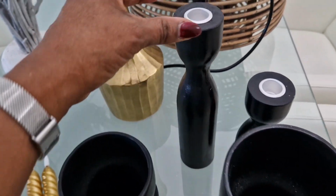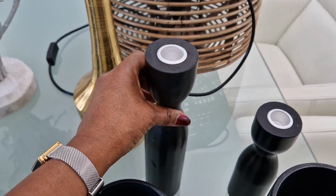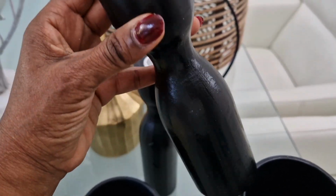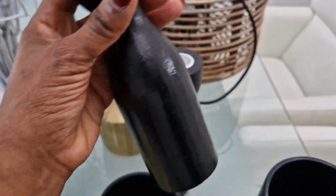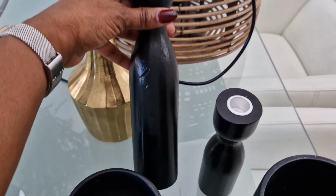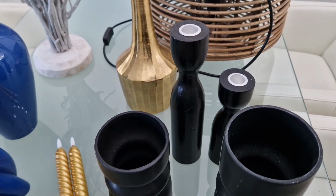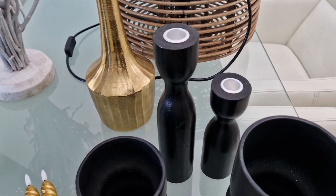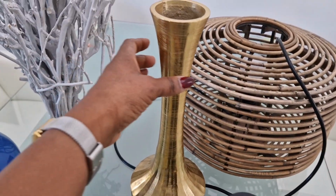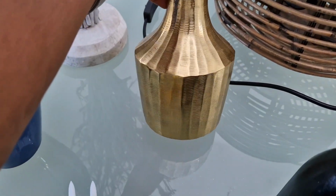And I recently picked up these wooden candle holders, and I just recently removed the price tags, but these were also really affordable. I think that this small one was 90 cents and the larger one was €1, and I thought that these would look really nice with the gold, the blues, and the blacks that I'm adding to my decor.